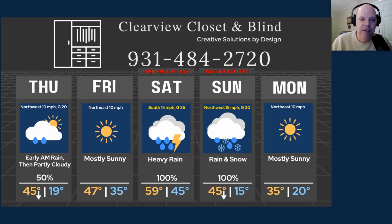Clearview Closet and Blind brings us our 5-day forecast, and we've got some early morning showers tomorrow. They'll be out of here by sunrise, it looks like. Temperatures are in the mid 40s in the morning, but they'll be falling as we go through the day, dropping down to the upper teens by Thursday night into Friday morning. Valentine's Day Friday looking great. Mostly sunny, highs in the mid to upper 40s. The calm before the storm.